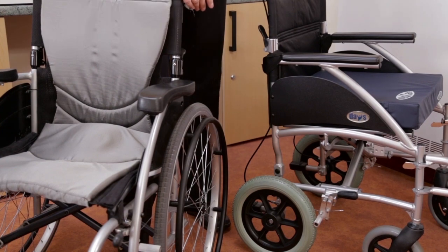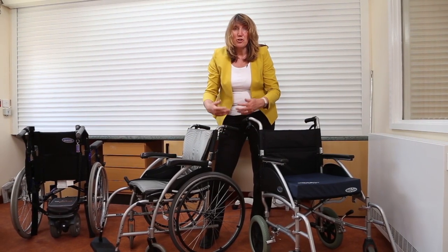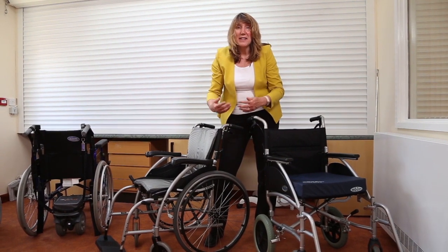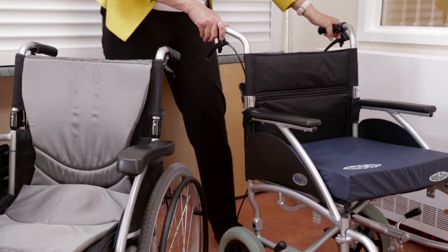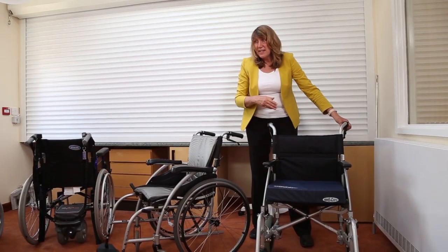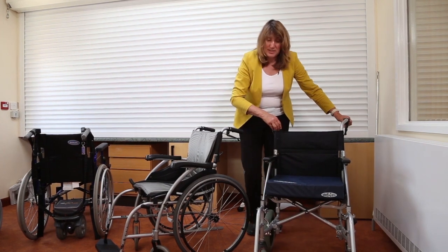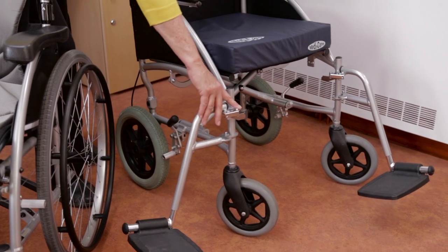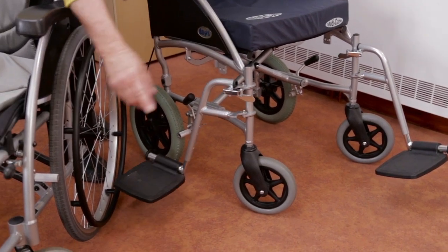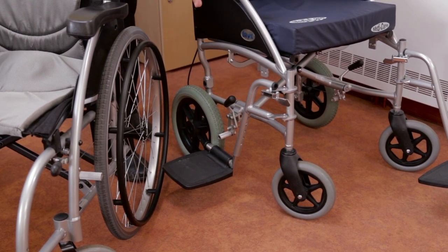And when someone's getting in and out of the chair, it is really important those brakes are on to stop the chair moving and make that standing up and sitting down safe. Another important feature to consider, which will make it safer when someone is getting in and out of the chair, is swing away footrests. By that I mean there's a little clip on the different chairs which allow, as you see, the footrests to swing right out of the way.